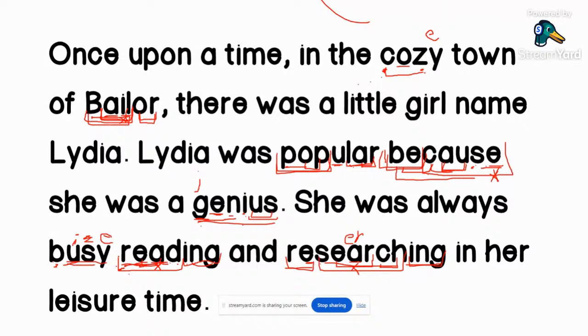Okay, so when you look at something and you study it or you try to understand it, something that is written, like print, you would say that you read. Okay? Read. When we add ing to it, we have read, ing, reading. So our word here is reading.